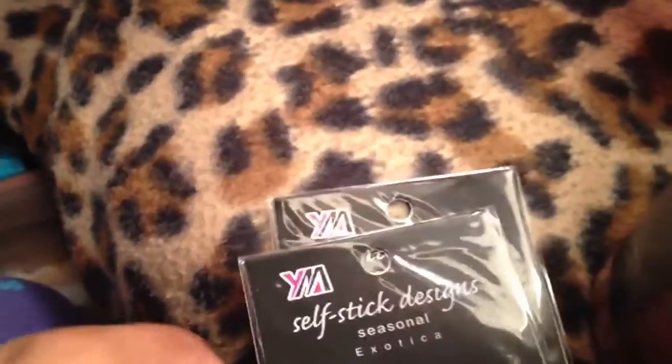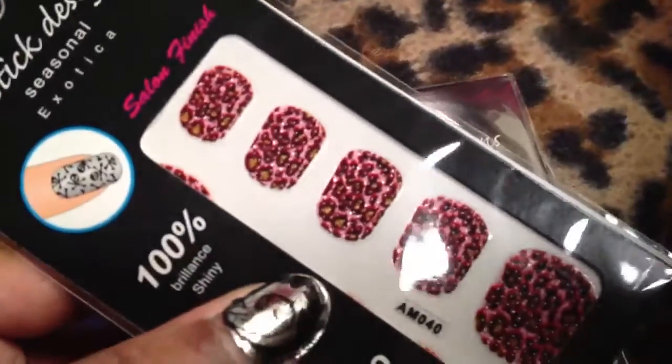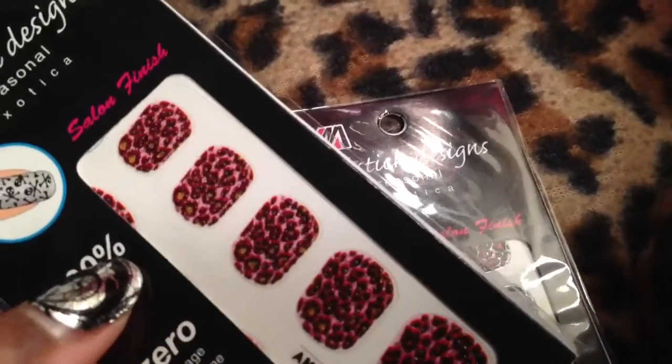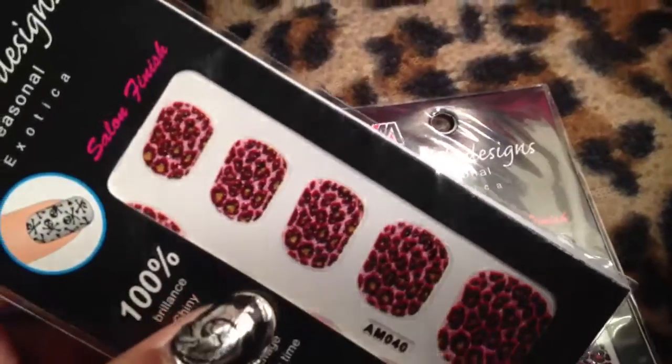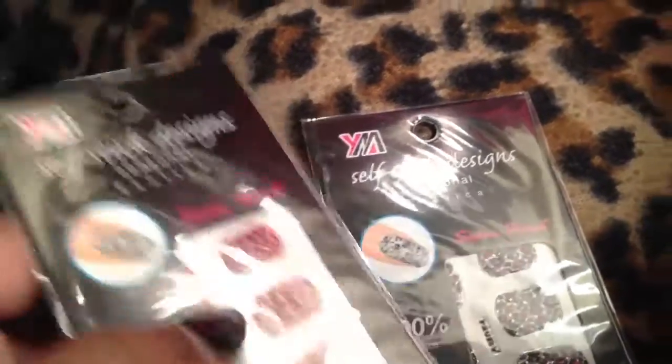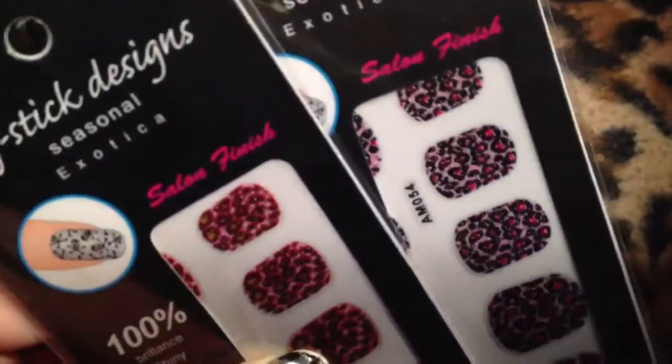And these I was disappointed in because look at how tiny these are. And in this you only get 10. So if you make a mistake or if one peels off, you're done. This sucks. But these were only 99 cents and you got what you paid for.